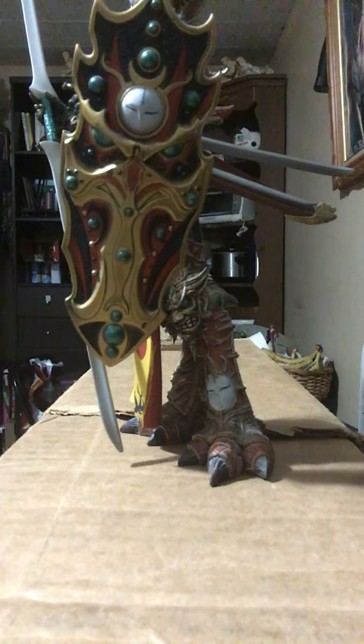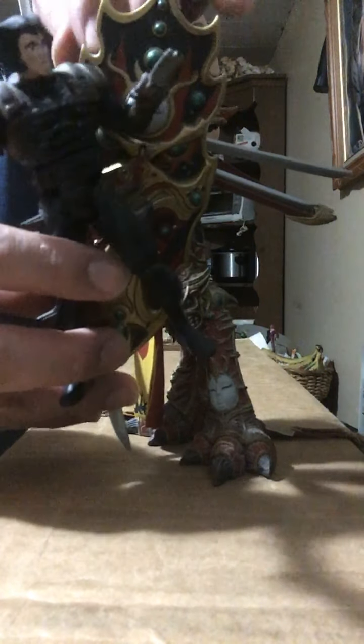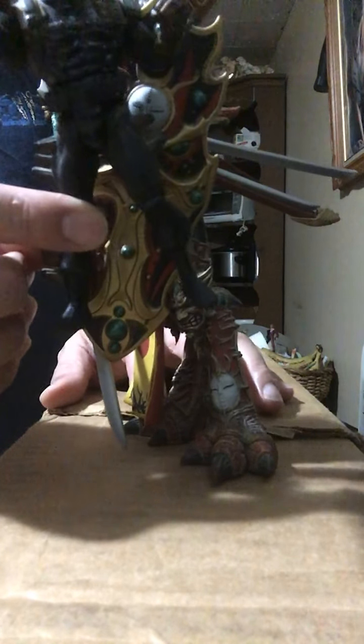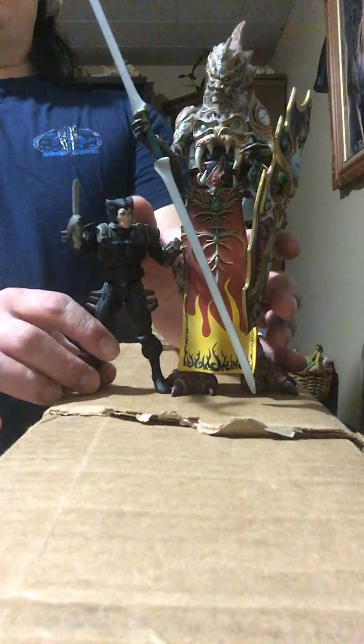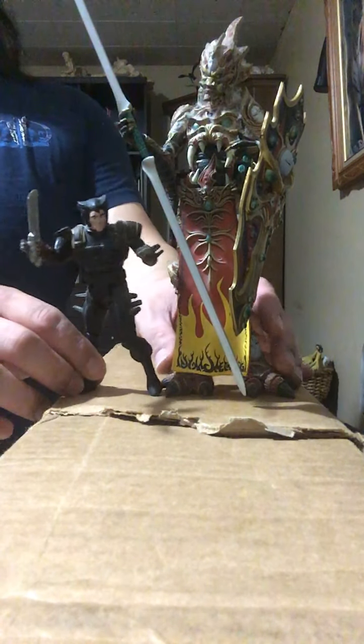The shield itself is bigger than most action figures of that time. Let me give a quick show. Where did I put Wolverine? I'm going to hold Wolverine up against his shield so you can see that the shield is taller than Wolverine. Well, since I have Wolverine over here, I might as well do a size comparison. Standing next to the Mandarin Spawn, Wolverine is minuscule.